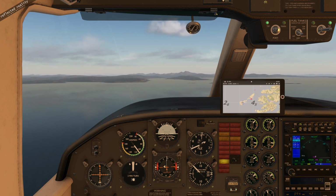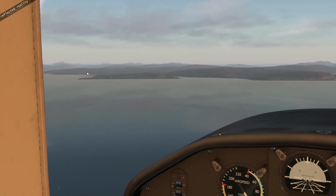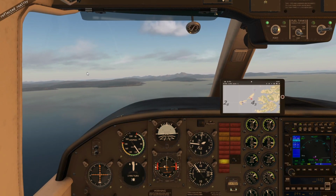So it's the island of Mull ahead of us. There's a lovely beach around about here. I think we flew over it. It's called Calgary, as in the same place in Canada.